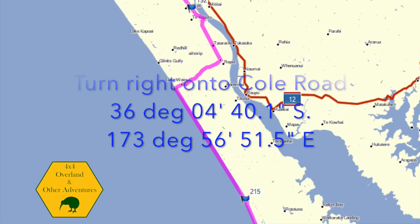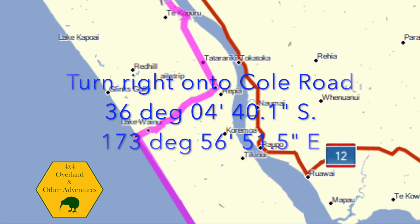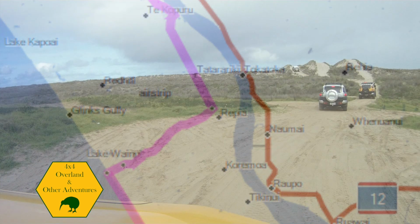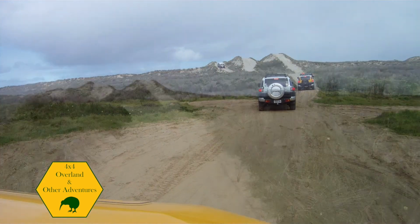After passing the Maritime Museum, you drive down the road and there will be a turn off to the right called Coal Road. You turn right on Coal Road and you just carry on and you'll end up in a cutting and then on the beach.